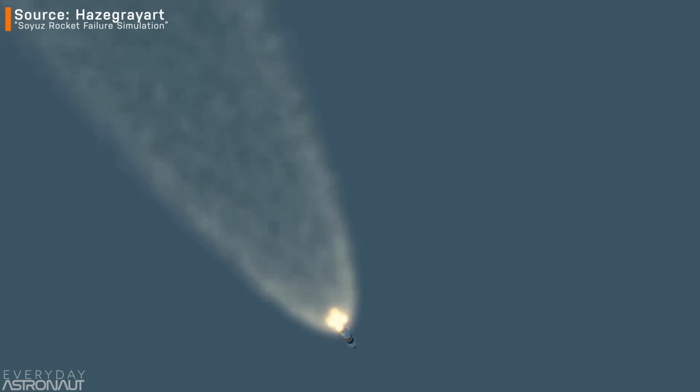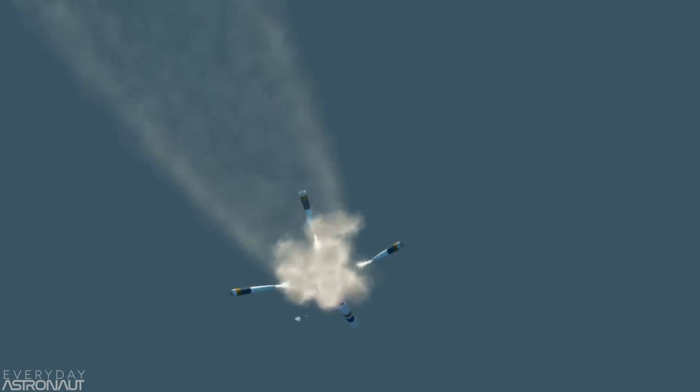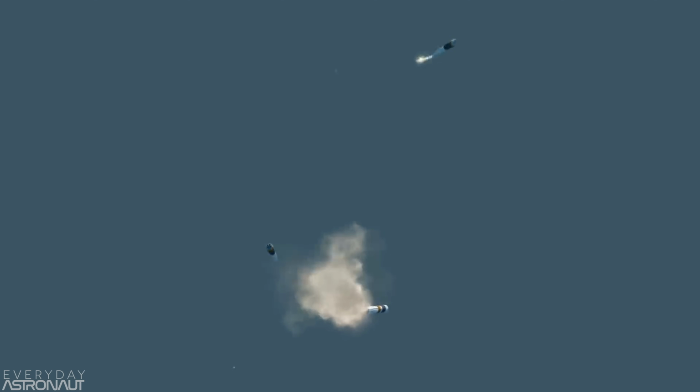Now, not the full tower, which had just been jettisoned a few seconds prior, but a smaller abort system integrated onto the fairing that covers the crew module. In this case, the abort system saved lives, but perhaps simply shutting down the engines and detaching from the booster would have been sufficient without a mechanical escape system active.